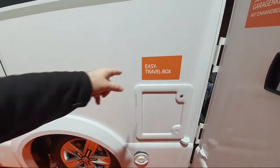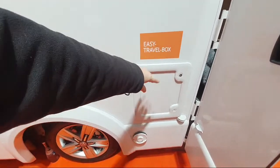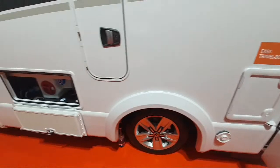It says there easy travel box. Well, that's obviously the person who stuck that there doesn't know, because that is for the cassette toilet. The travel box is here.